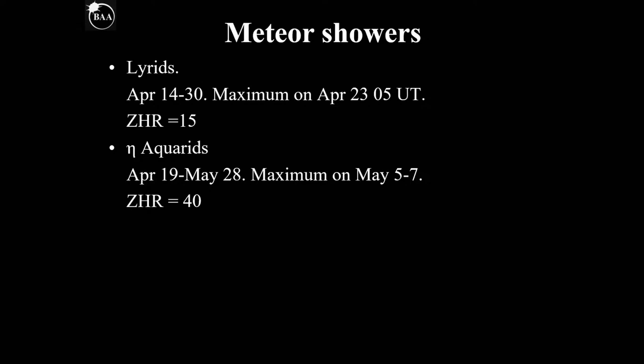The other meteor shower is the Eta Aquarids, and this is quite an extended shower. It lasts from April into the end of May, and the maximum is around about May 5th to the 7th. Two things are not favourable for this. First of all, the radiant will be low down in the morning sky, you may have to observe at twilight, and also around the time of maximum there's full Moon. But certainly probably the best shower to look at over the next couple of months is the Lyrids.